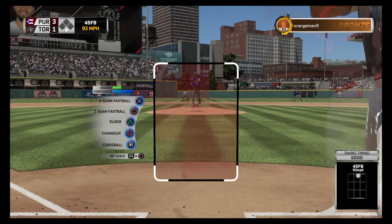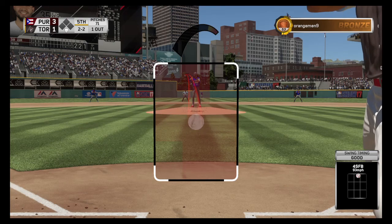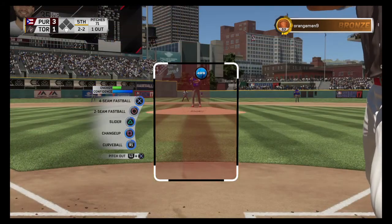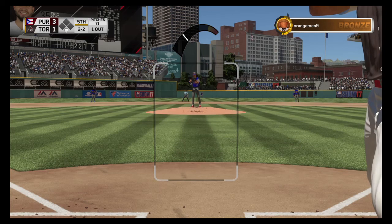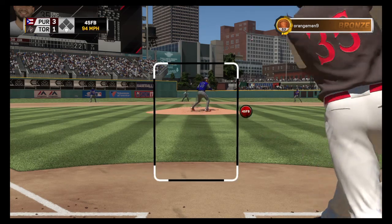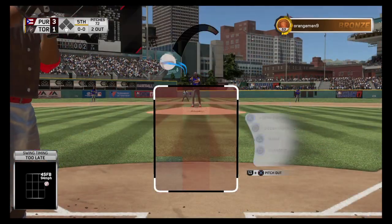To 2-2 now. And now he'll step off as they look for a strikeout pitch. He's ready with the 2-2 pitch. And he struck him out. The 10th victim set down on strikes thus far.